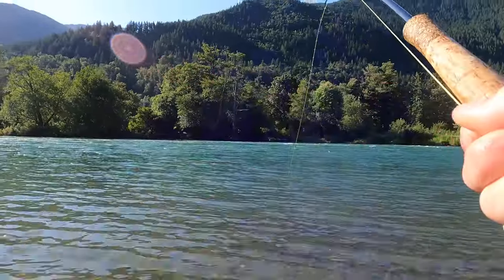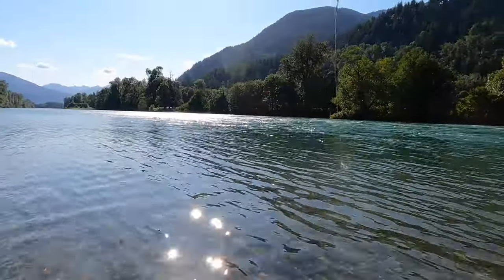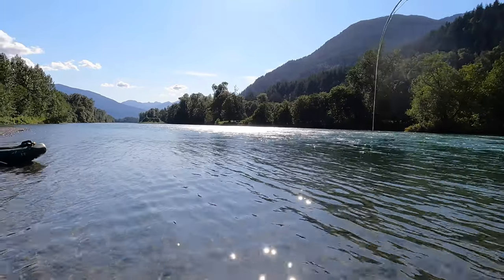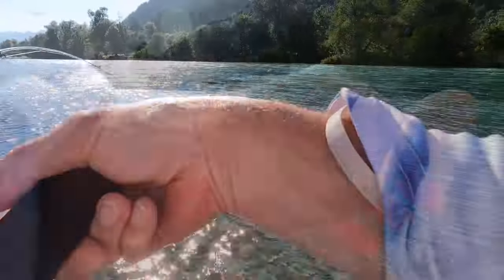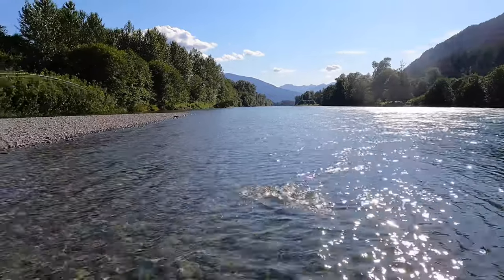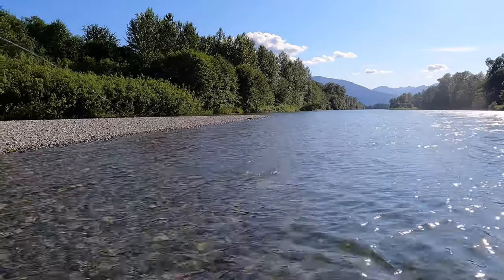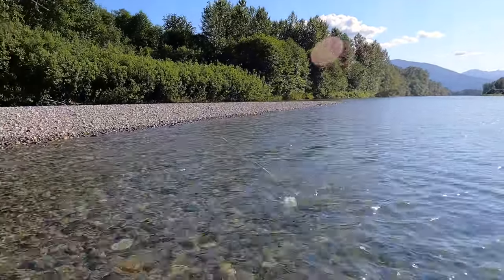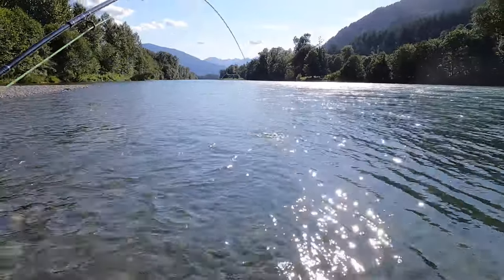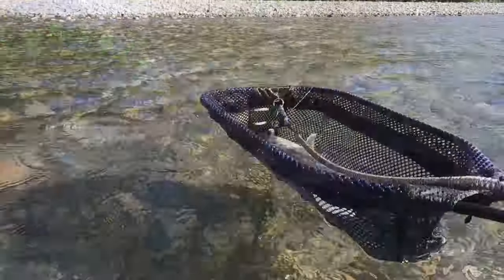Now I gotta see if I can get it on the net. Probably not a big one, knowing my luck, but at this point, I just want to fish. Well, he's not too small. Doesn't want to get in the net though. Big fish for this net.